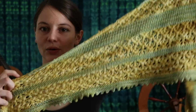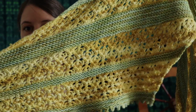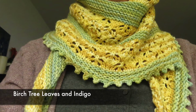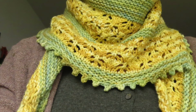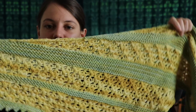Maybe I would like to show you one of my most proud projects of natural dyeing, which is this shawl. The yellow color that you can see here on the lace sections I dyed with birch tree leaves, and the green color was also birch tree leaves. Actually, this green was first the same color as the yellow, and then I dipped it into an indigo bath to give this beautiful green. So I really like this shawl.